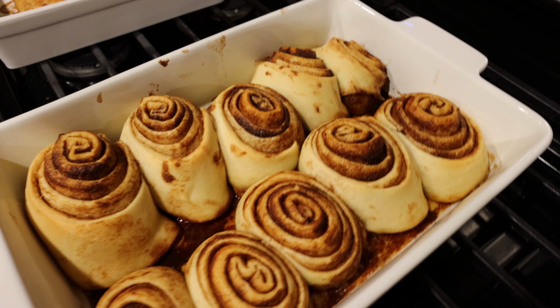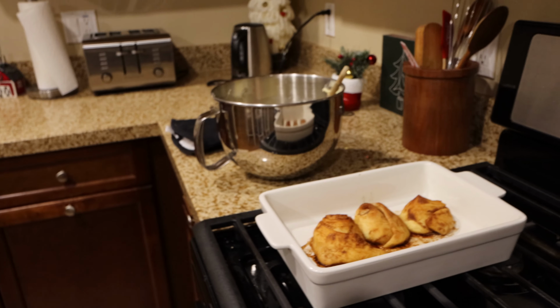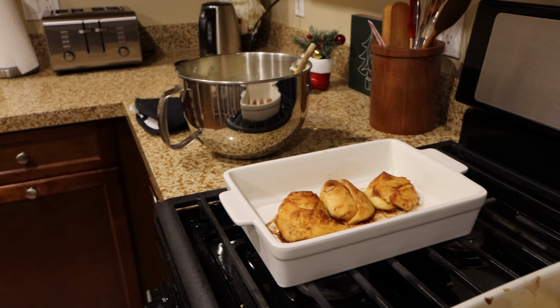I think I know what caused this situation. I don't think I rolled out the dough into an even rectangle, but it's because I didn't have a lot of counter space. So next time I'm probably going to roll the dough on this corner because it's a little bit bigger. I don't know if you could see, it's bigger to roll out the dough here. I rolled it there and wasn't able to comfortably stretch it. I had to move the things out of the way. But yeah, these are ready.